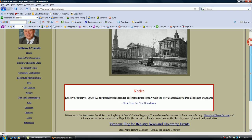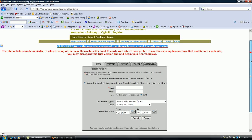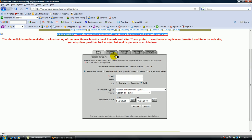I want to direct your attention over to the left sidebar here. There are a lot of resources you can find out about, but what we're interested in for this tutorial is to click on Search Our Documents. Now you'll notice you have a box here with some tabs: Name Search, Document Search, Property Search, Certificate Search, and unindexed property search. You can use this for a number of different searches, but we're going to concentrate on what you should be doing before you go to look at a property.